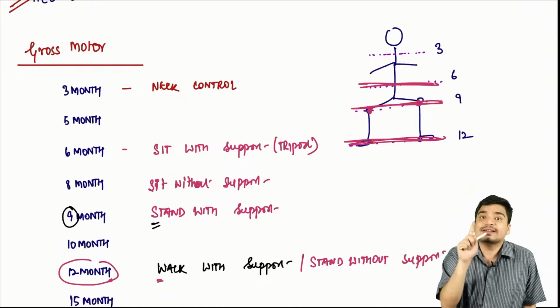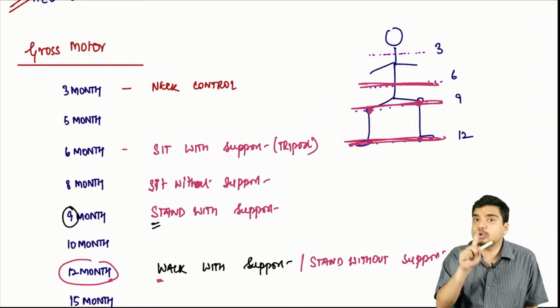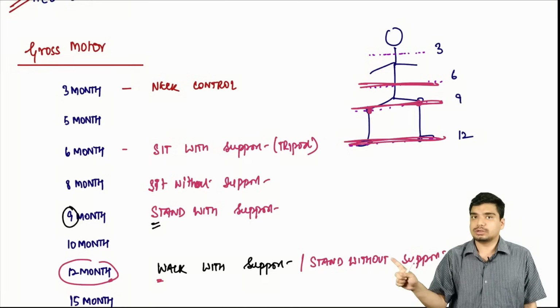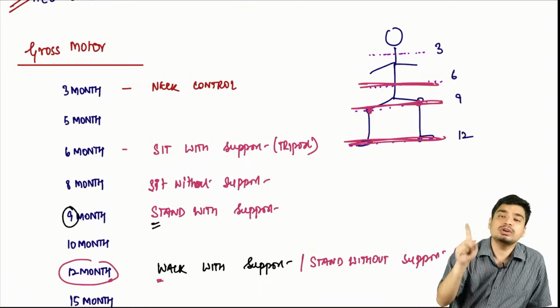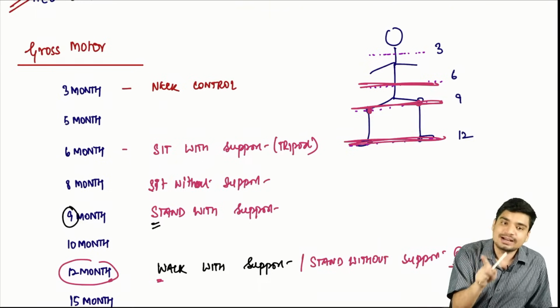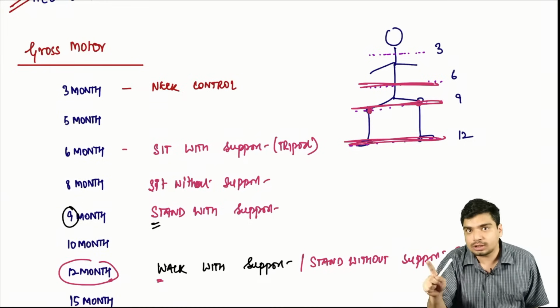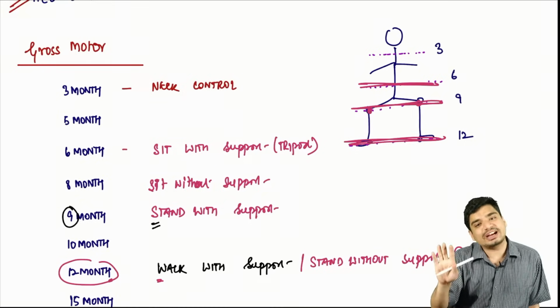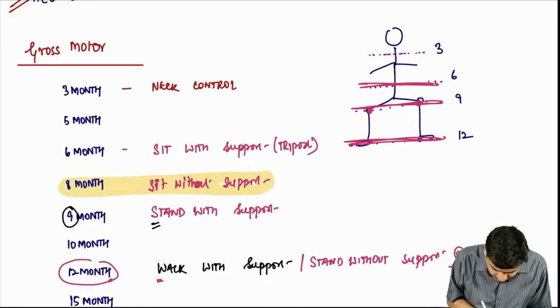So at 6 months, sit with support. 9 months, stand with support. 12 months, walk with support. If at 12 months the child is walking with support, the child should be able to stand independently, that is, stand without support. At 9 months, if the child is standing with support, prior to that he should be able to sit without support. That's why at 8 months, the child is able to sit without support.